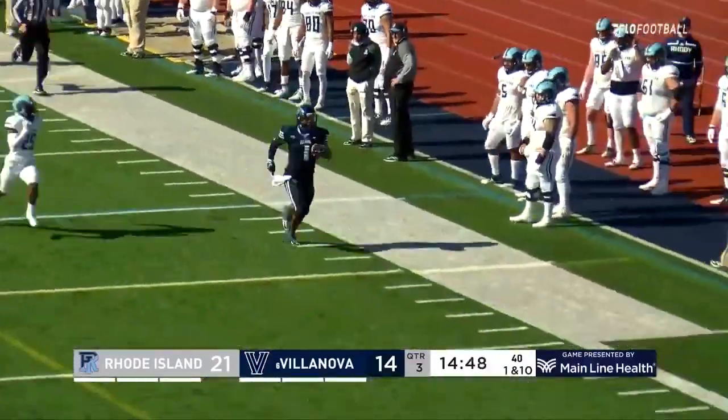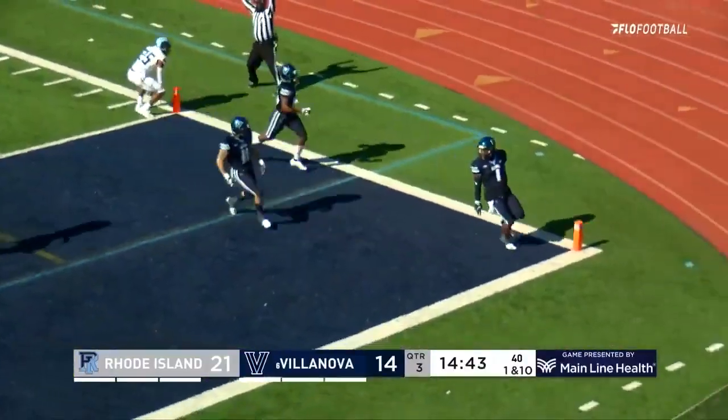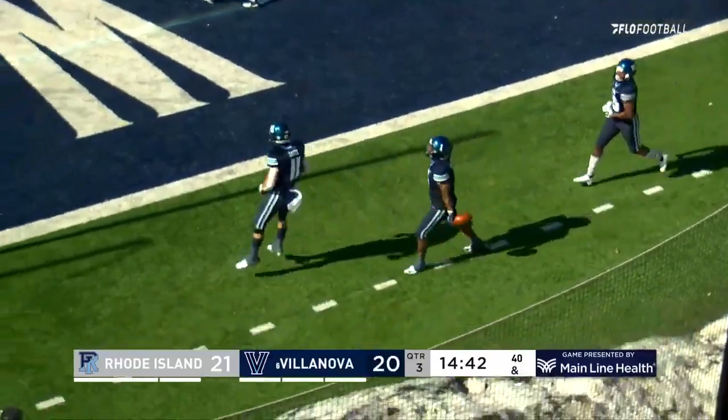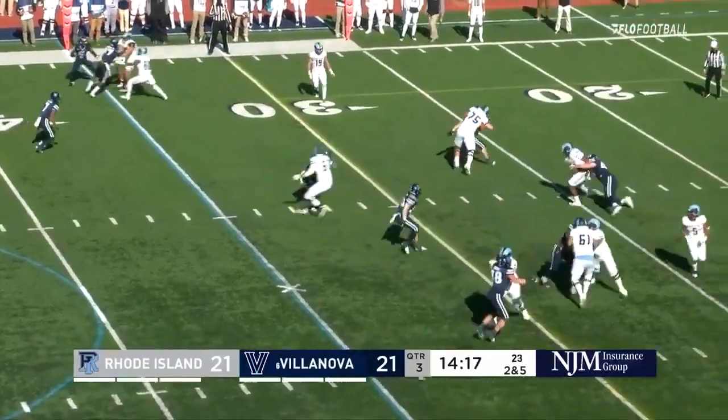There's your big play and then some. There goes number 1 all the way into the end zone. Justin Covington taking it to the house for a Villanova touchdown. Murphy put up big numbers in 2018 and 2019.